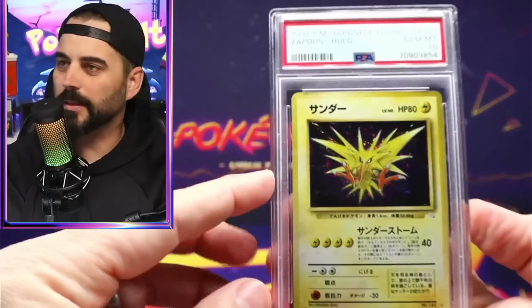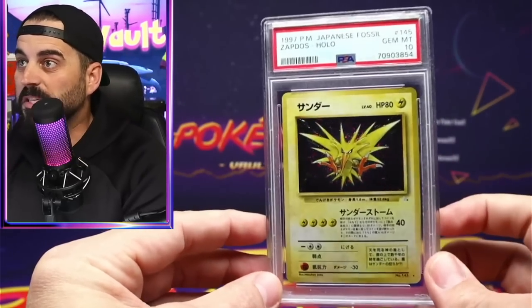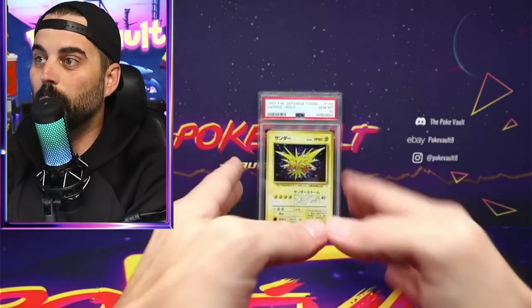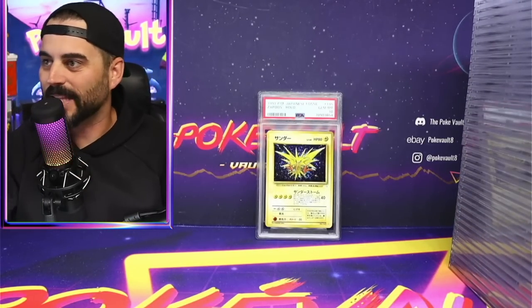Get out of here. Oh! I wasn't even looking at the grade. I was just looking at the card. We end it with a PSA 10. We take that. We will take these Fossil Zapdos. Let's go, guys. Let's freaking go.